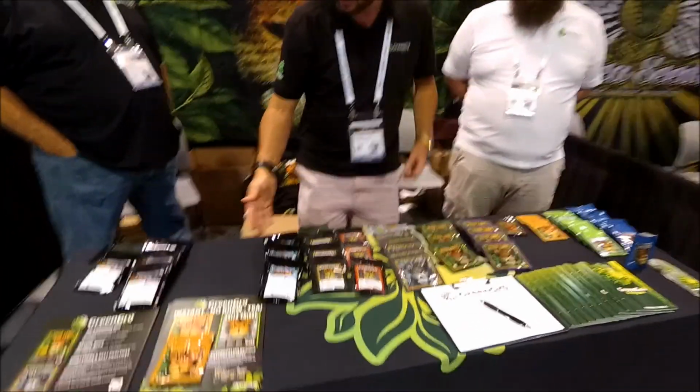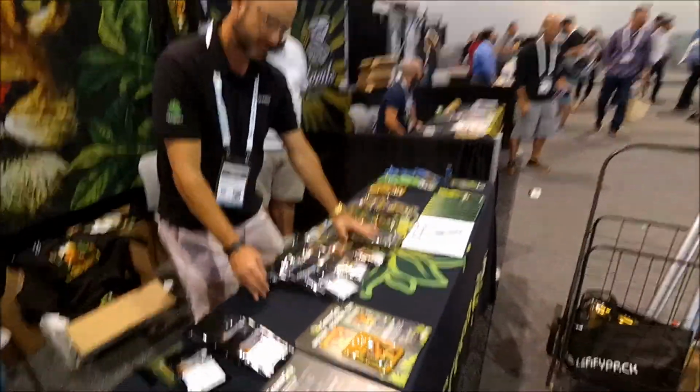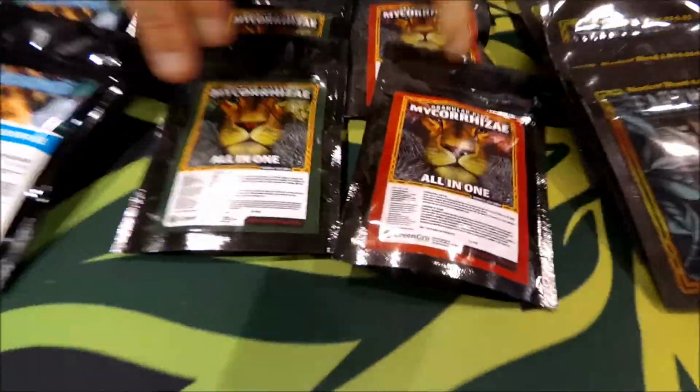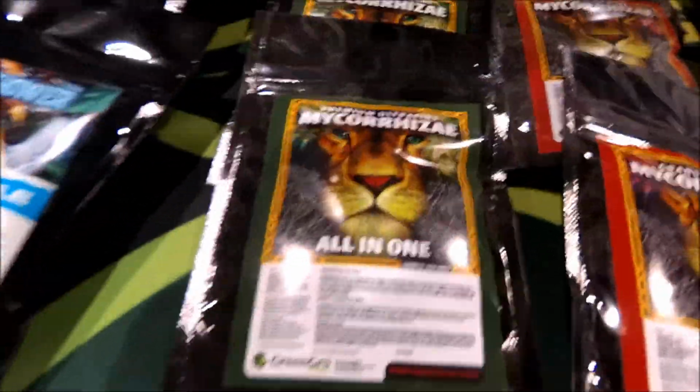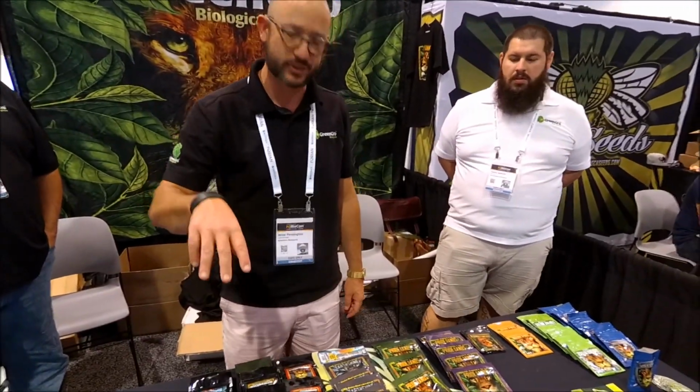So I'll give you a little rundown here. We want to keep it on the organic side. So these are our microbial inoculums, your beneficial bacteria and mycorrhizal fungi, and that's in an ultra-fine wettable powder, and then this one's a granular that you sprinkle into the soil.